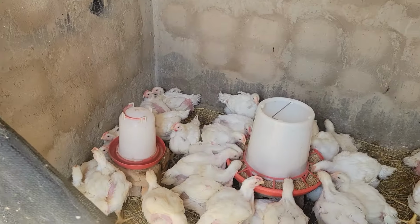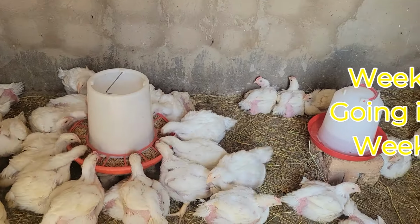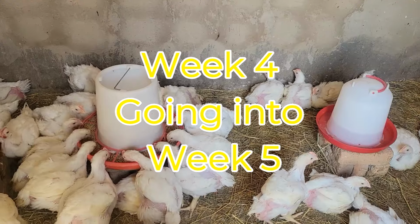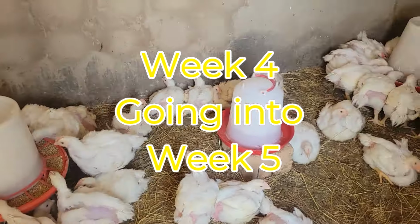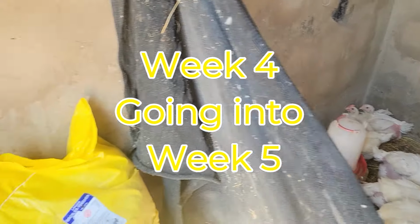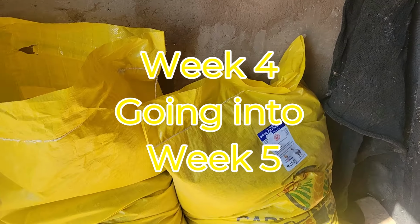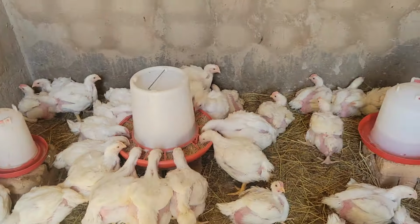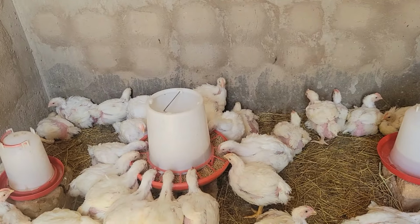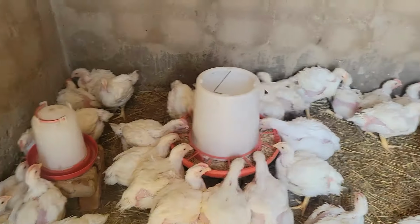Just wanted to show you our batch, which is now in ending week 4. It will be in week 5 coming in the next 2 days. So we are now feeding them. We are now on broiler finisher. This is the finisher that we're now feeding them, and after we are finished feeding, this means that we are now getting close to slaughter time. That means in the next 2 weeks, in 1 more week, they will be ready for the pot.